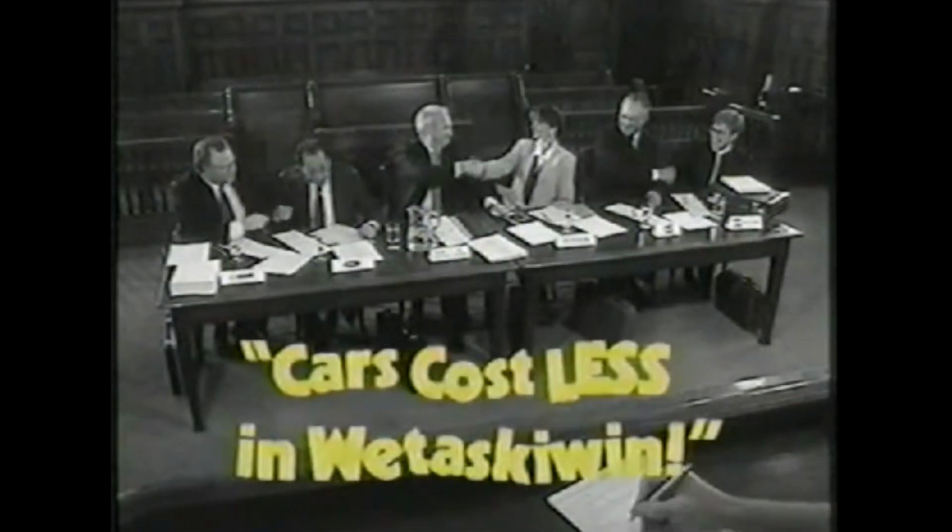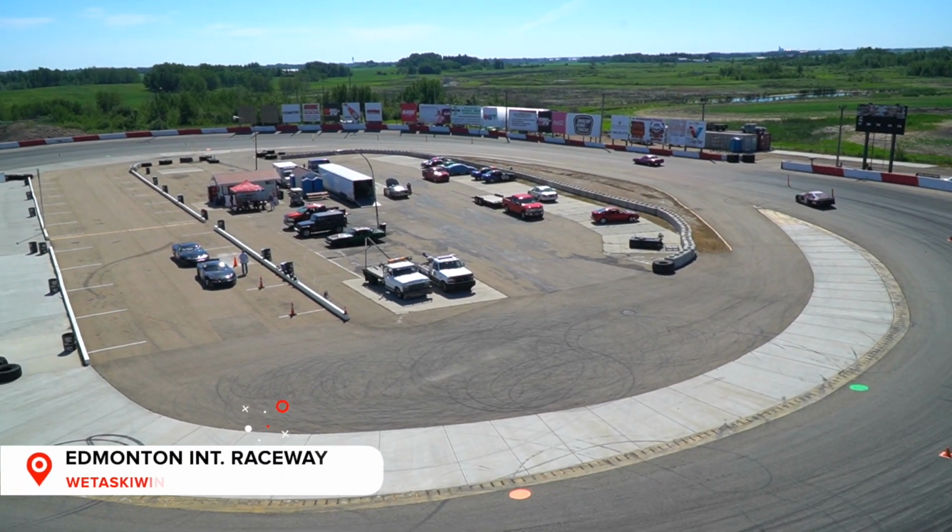Cars go fast in Wetaskiwin. I've been wanting to do that for a while because how I knew Wetaskiwin as a kid was seeing the commercials on TV about cars. And now I'm here in Wetaskiwin, but we're not buying a car, we're here to race cars at the Edmonton International Raceway.